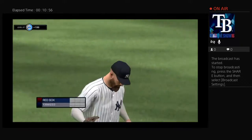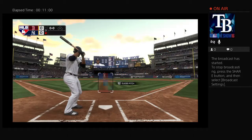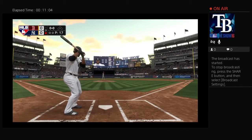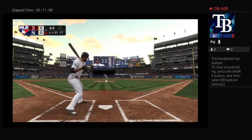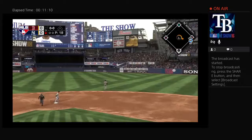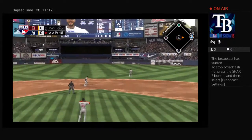Red Sox lead by one. Home half. In now is the Yankees DH, Sergio Crespo. 7, 8, and 9 to start the home third. Not much going on offensively so far for these guys. 6 up, 6 down. We'll see if the bottom part of the lineup can get something going.